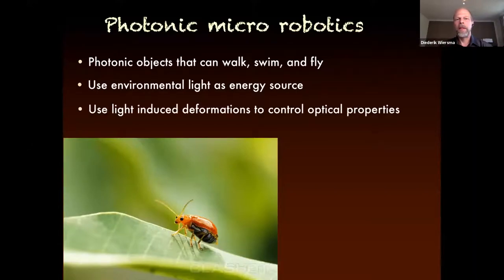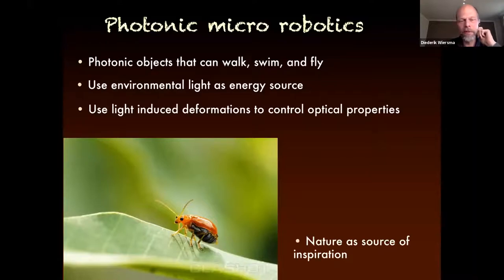Light from the environment. The light induces the deformation, so the light creates the movement of things, but it can also be used to control things. So a red light to go left and green light to go right, or things like that. That's the idea. And nature is a source of inspiration. So this guy over there, of course, nature is a source of inspiration.